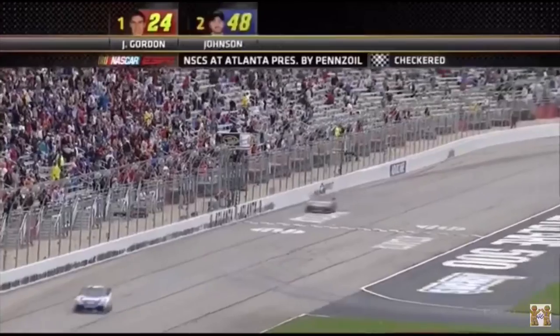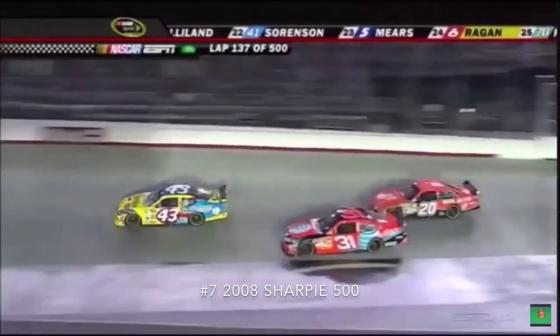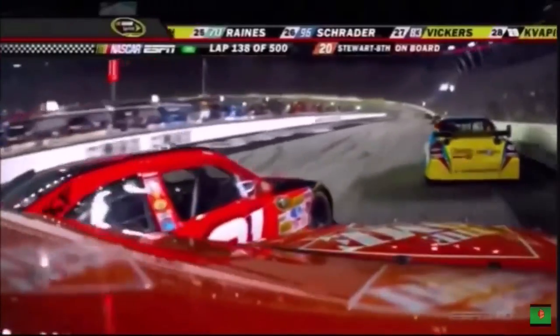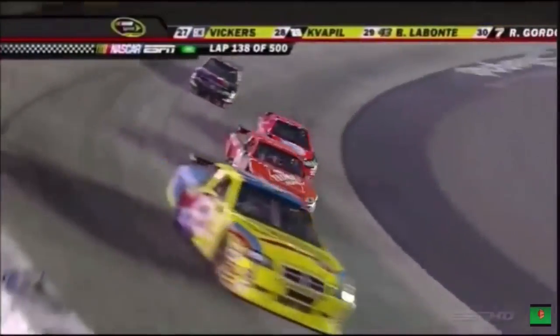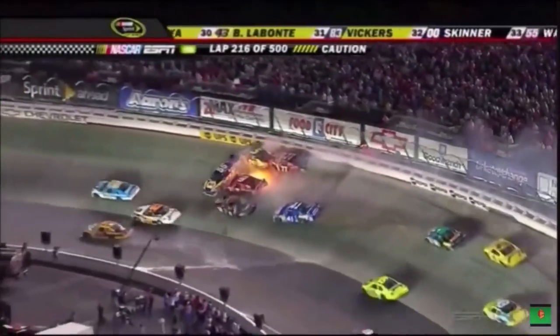With number 7, we have to go back to 2008. The 2008 Bristol Night Race. This race was wild from the get-go as Dale Earnhardt Jr. jumped the start, and he'd remain a lap down throughout the night. Throughout the race, there were a few crashes, the pinnacle of these being on lap 217, which involved 7 drivers.